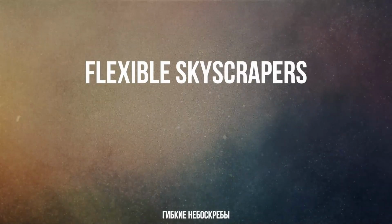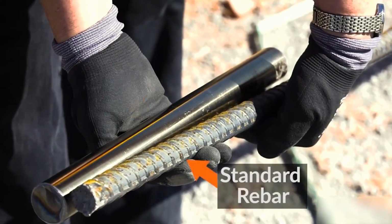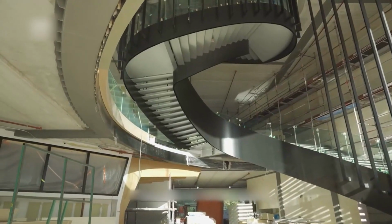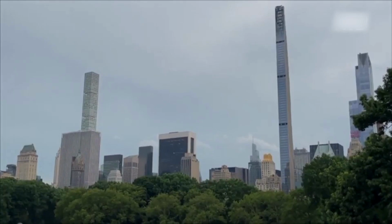Flexible skyscrapers. Traditional skyscrapers are rigid structures, but what if they could change shape depending on the conditions? Engineers are developing flexible buildings that can bend during earthquakes, hurricanes, or even just to improve aerodynamics. These designs are based on smart materials that can stretch, compress, and even breathe. For example, the walls of such buildings can open up to let in more fresh air during hot weather, or shrink during the cold season, saving heat.